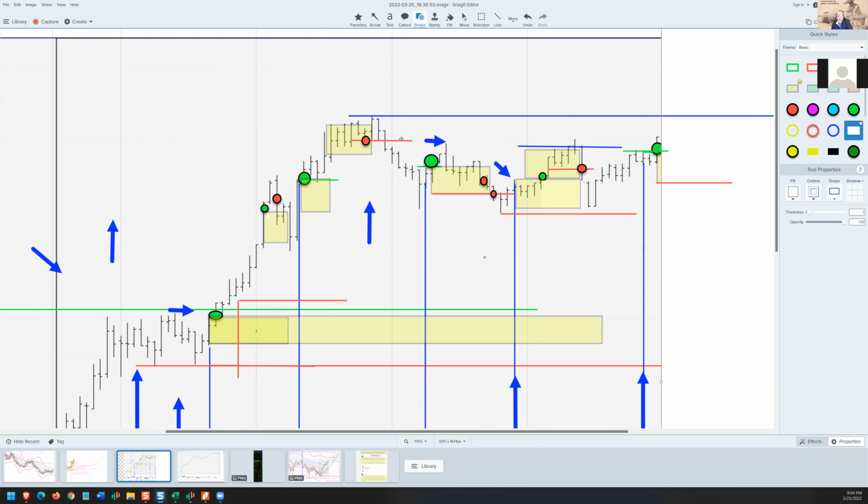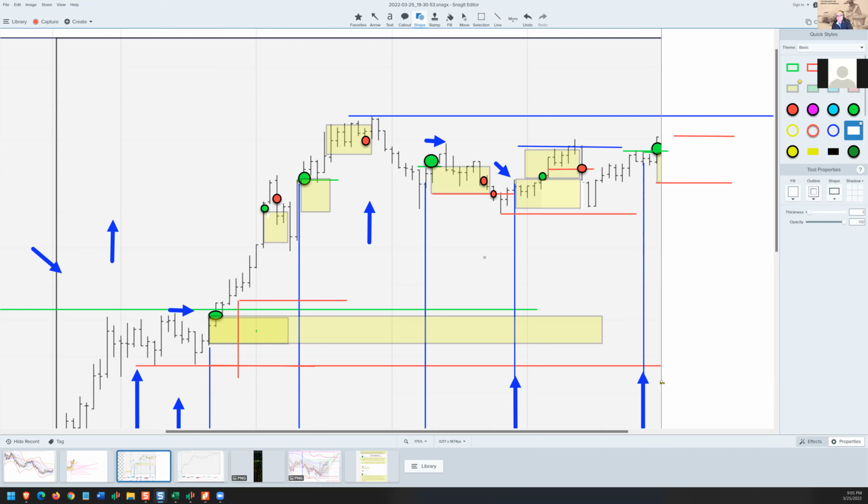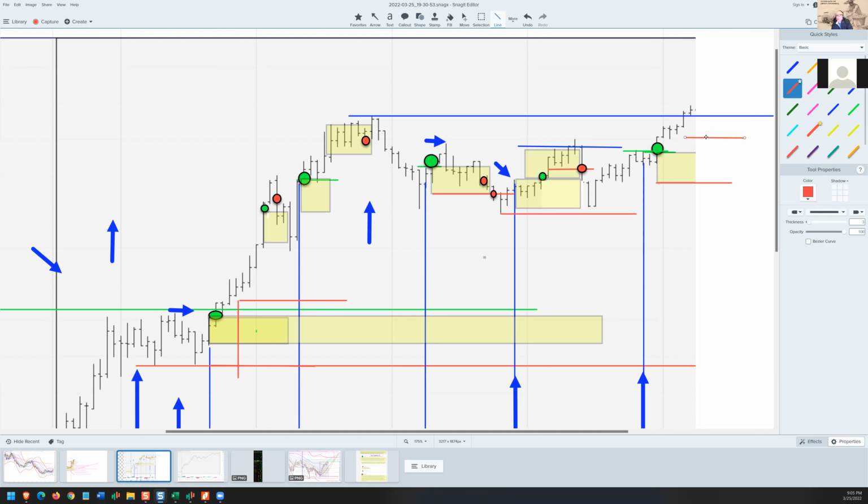So now my next job is, how soon can I get my stop to no lose? I'm getting pretty close already. Yeah, by this time, I got to be at least here. I might be at the 2-bar low. I might just move it to here.